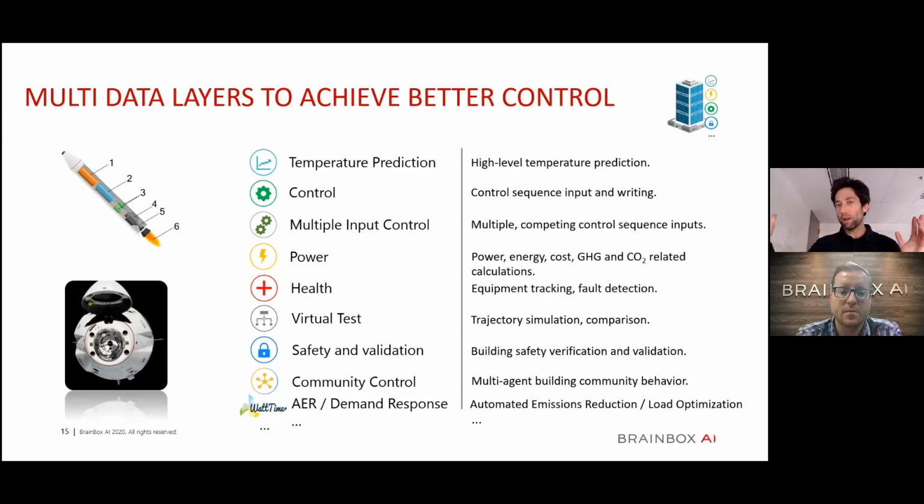Throughout the day and throughout the month, we have health metrics. So we're making sure that we have a heartbeat and that all our systems are being operated within the bounds defined by the client. So we're not causing excess heating or excess cooling in any space. Safety and validation. And what we're getting into more is community control or demand response. And Blake is going to talk a little bit about that as well.